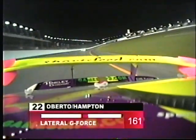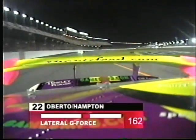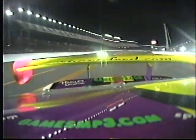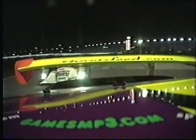Well, this year at the Rolex 24, a GTO car, in fact, a Dodge Viper, won the overall. Beat all of the sports racers. Only the second time in the history of the Rolex that that's happened, with the production-based hot rods beating the prototypes. But now, working the infield, there is Hampton all over the Viper.